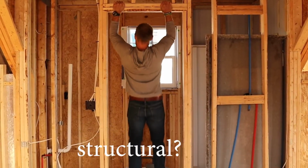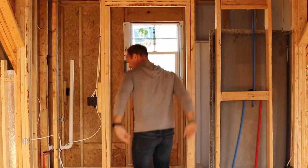Is this structural? Oh, heck yeah, buddy. Nice and strong. I'm buying a new construction home. I don't need any inspections, right? Well, today we're going on a new construction home inspection and we're gonna get a professional's opinion on it.